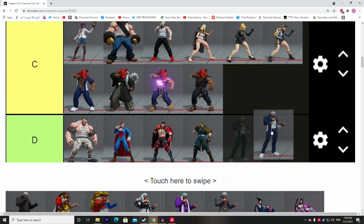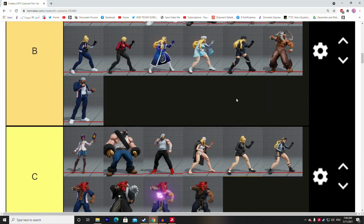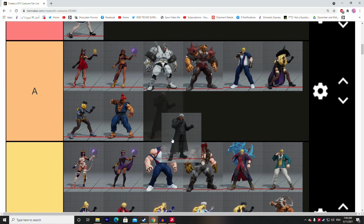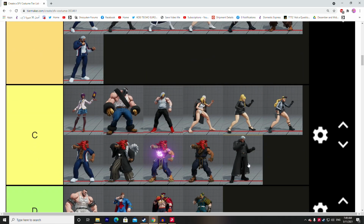Tracksuit Urien. I think it looks alright. It's average. I don't feel strongly about it one way or the other. Now, Whisker Urien. I know many people like this one. I don't.